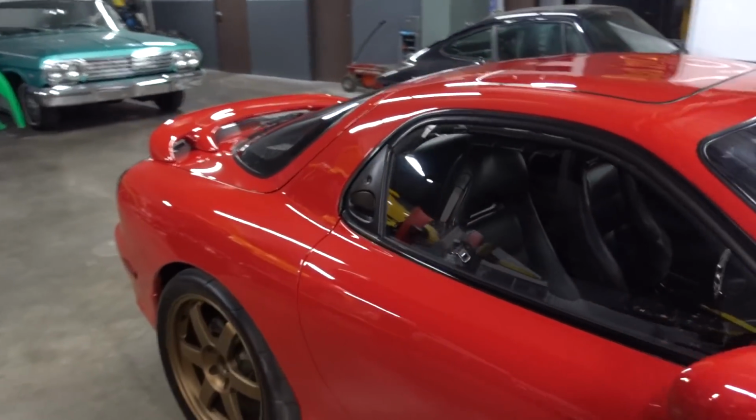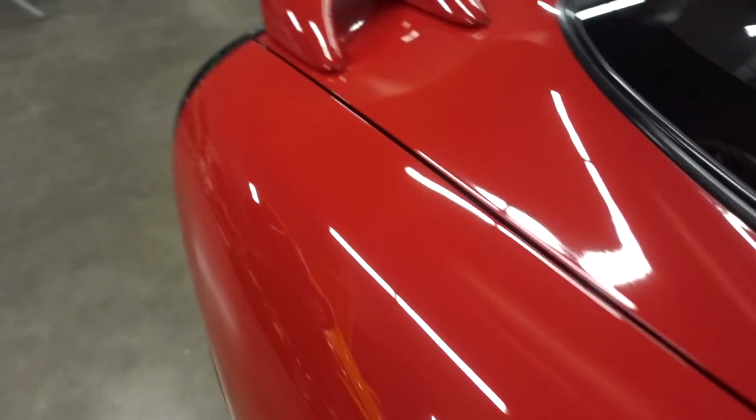This thing is unbelievable. Look at the door handle. It's even brought back. Wow. Honestly, it feels like it's not even the same car that I dropped off here.